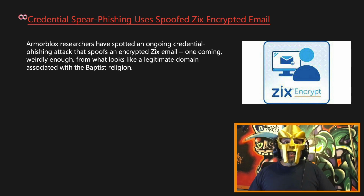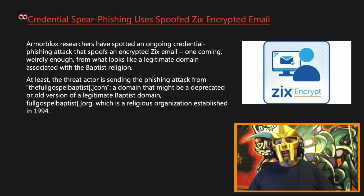Next up, Armorblox's researchers have spotted an ongoing credential phishing attack that spoofs an encrypted Zix email, one coming, weirdly enough, from what looks like a legitimate domain associated with the Baptist religion. At least, the threat actor is sending the phishing attacks from thefullgospelbaptist.com, a domain that might be a deprecated or old version of a legitimate Baptist domain, fullgospelbaptist.org, which is a religious organization established in 1994.